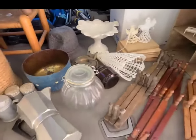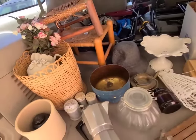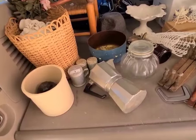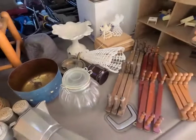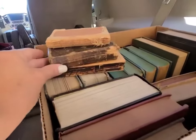And I only ended up paying $35 for all this stuff, and it was the 4th day of the sale, so I just made a big pile, and they were just ready to get rid of this stuff. So let me know what's your favorite. I'm kind of in love with these 3 little books right here.